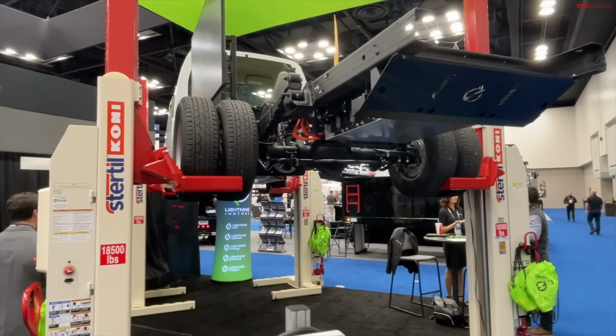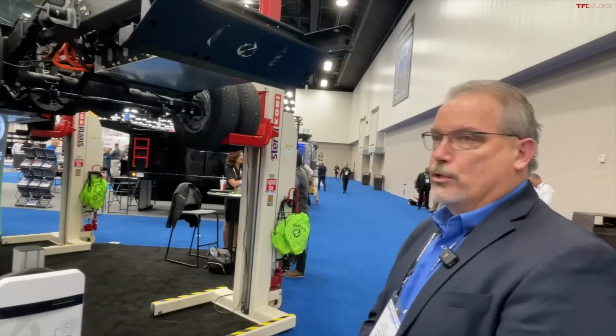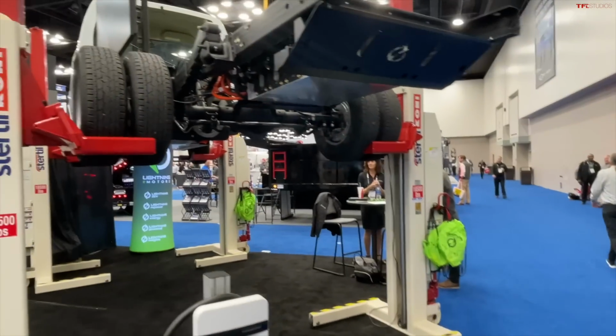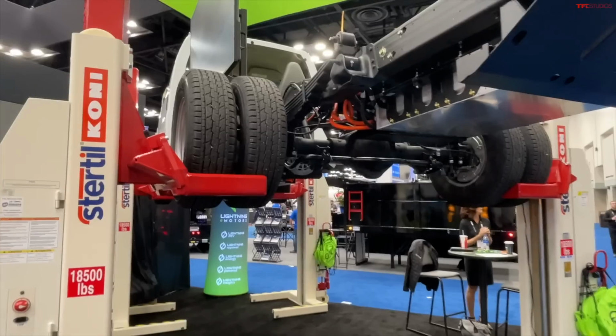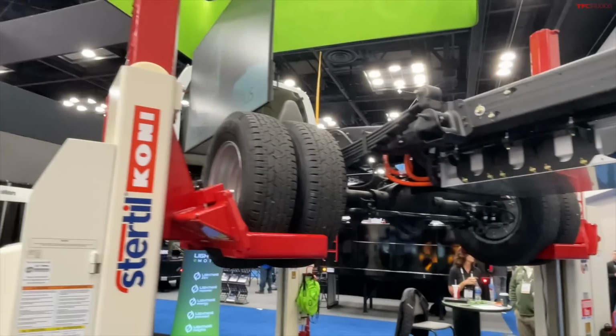Where it makes sense, we use components that have millions or hundreds of millions of miles on them. We utilize that experience from other manufacturers, like the Borg-Warner motor, for example. But we do as much manufacturing in-house as we can.